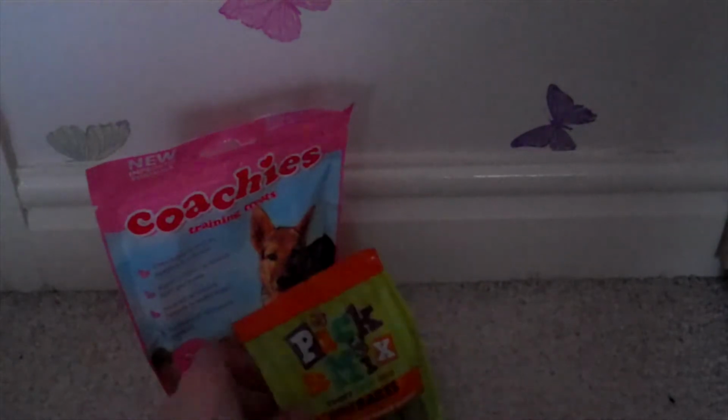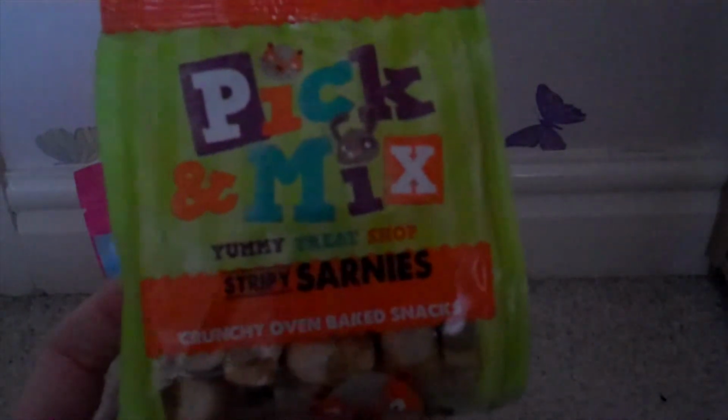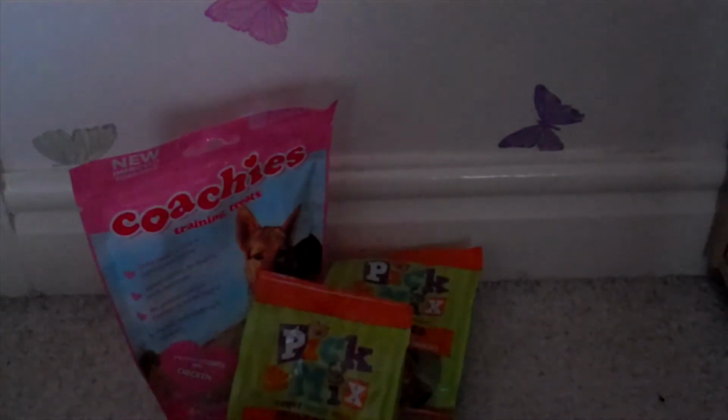But in the Coaches, they were £3, and these were £2 for £2. So because of those £2 for £2, I obviously got two, and the other one I got was the stripy sarnies, because these just look quite good, so I decided I'd try those too. So that was everything I got from Pets at Home.